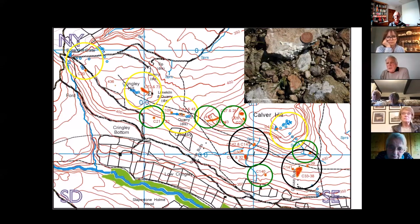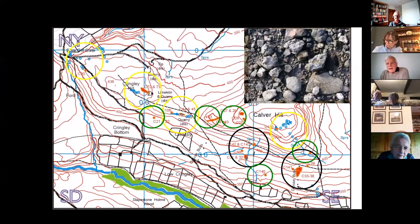Lead silicate melts at 760 degrees centigrade, so it doesn't require a great fire to actually make lead and produce this sort of slag. These are completely different. These are big sites. They're scattered over quite a large area. Sorry, the red circled ones, there, and there, and they're scattered over quite a large area.